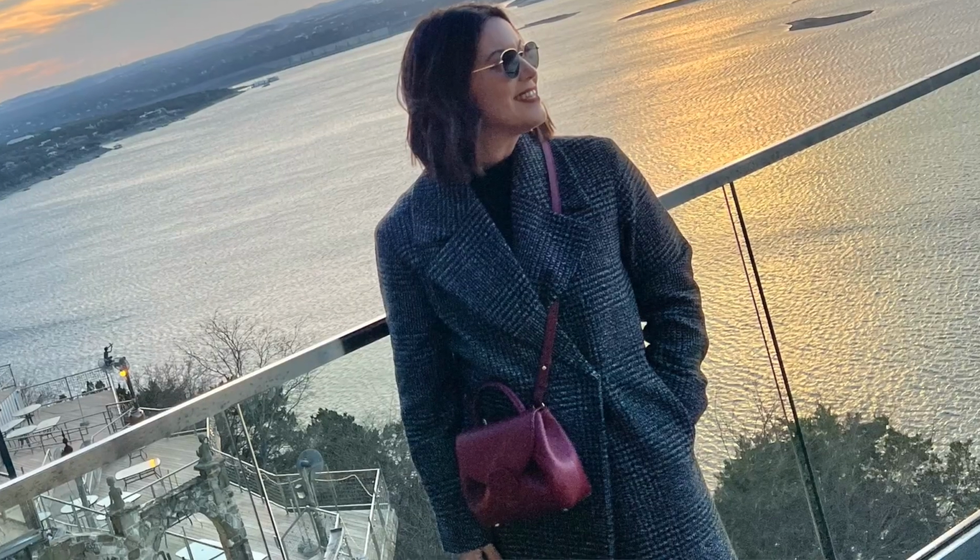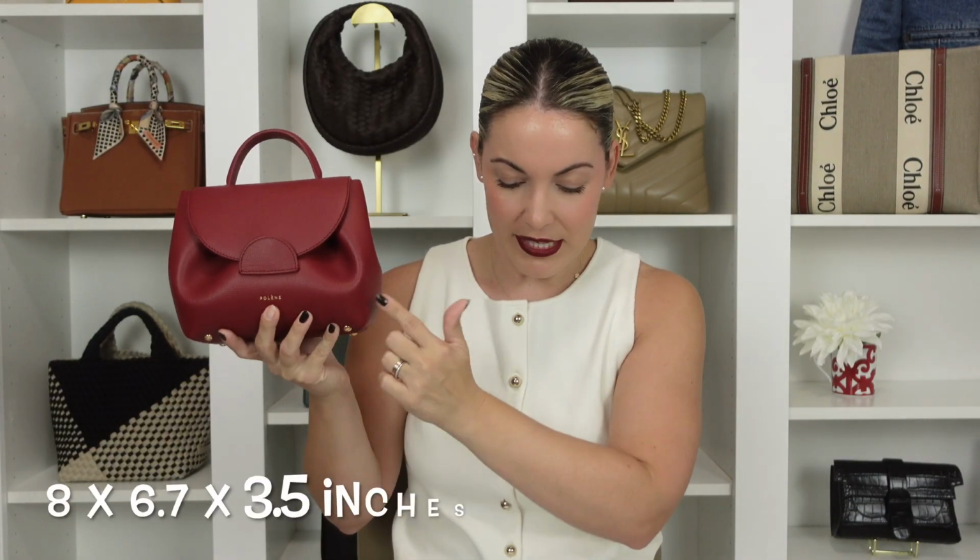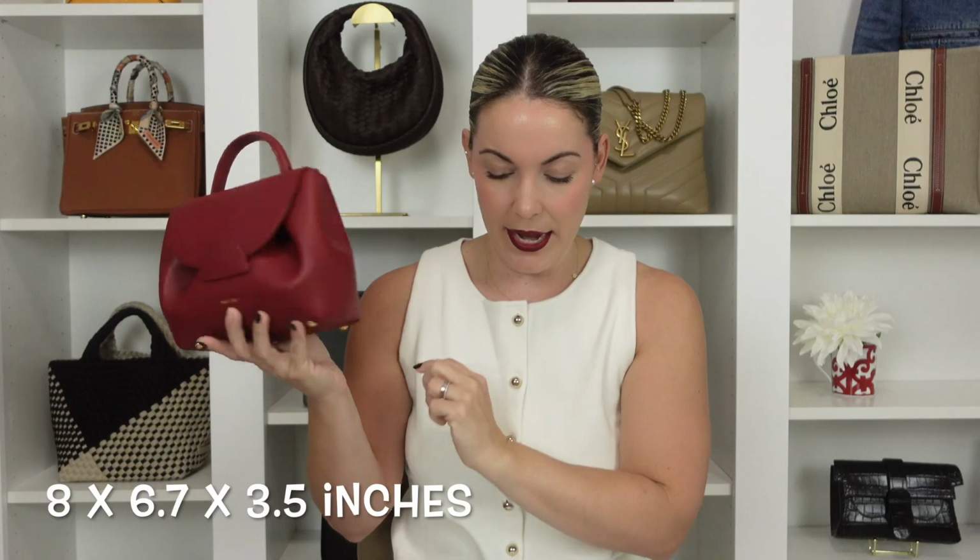Let's head over to the other side, and that is the Polene number one. This is the size nano. The number one does come in various sizes. This one in particular measures 20.5 from the bottom, 17 centimeters height, and then 9 centimeters in depth. The weight of the number one nano is 347 grams. It is made of Italian full-grained textured calf leather. Also has a cotton interior, and the current retail price for this little piece is 470 USD.